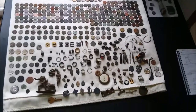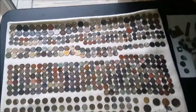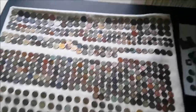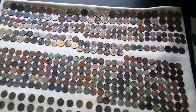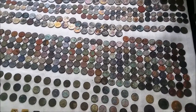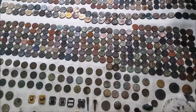So I'll start with the, well, I guess, modern coins. I wrote this down, so I'll check here. For quarters, I got 55 quarters. I have 68 dimes, 58 nickels, and 202 pennies.